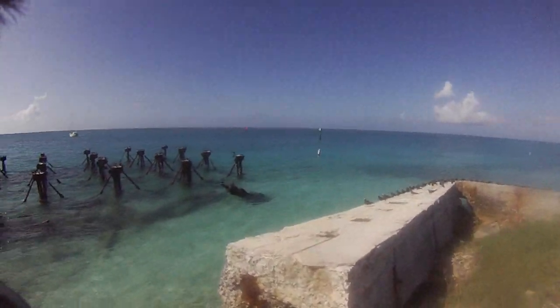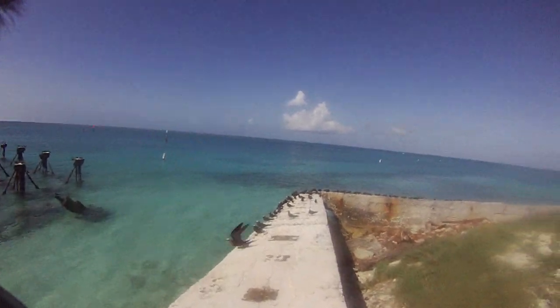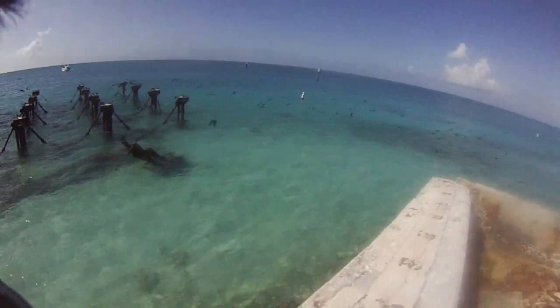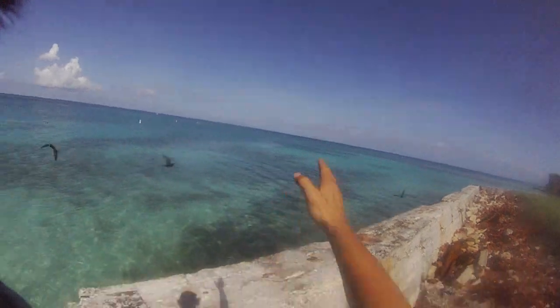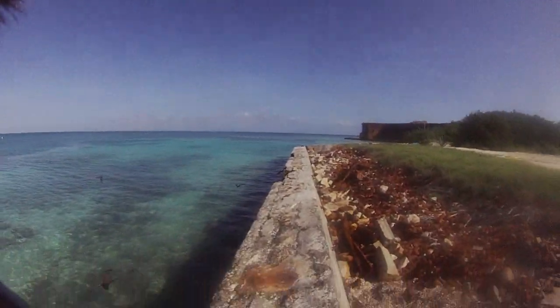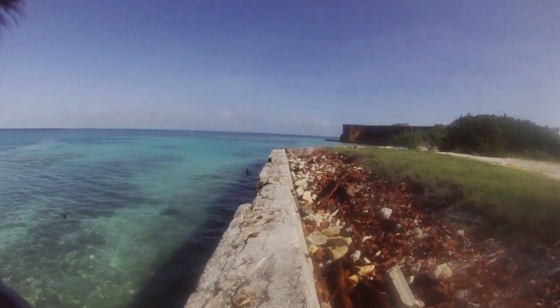There is another good spot. You can snorkel all around this wall. See a lot of fish here and stuff. Very beautiful, and you can go deep down there to the coral reef, which is not really long but pretty cool too.